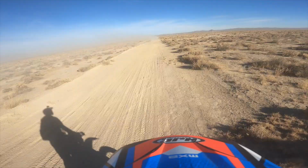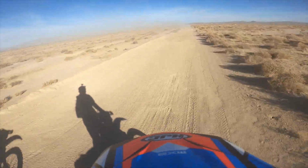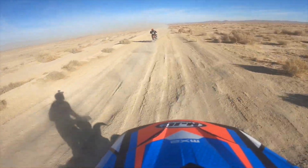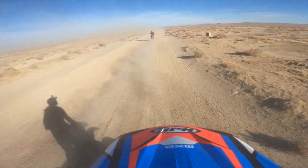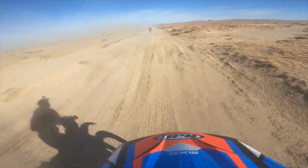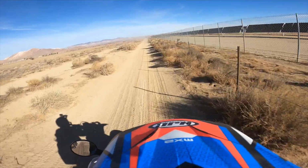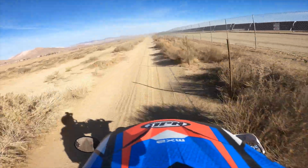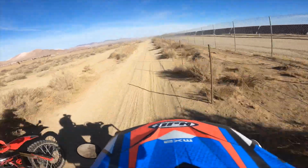Alright, so we've finally made it to the dirt section. Of course it's a dual sport, so you need a plated bike because parts of the ride are on paved road. And some of the beginning part is just wide open dirt roads, just out in the middle of nowhere in the desert. So we're usually just cruising along.